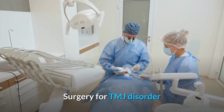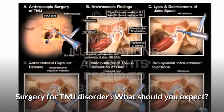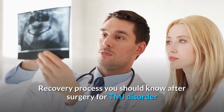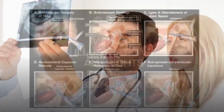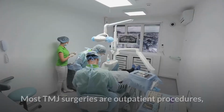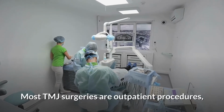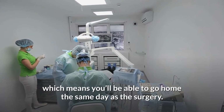Surgery for TMJ disorder. Surgery for TMJ disorder, what should you expect? Recovery process you should know after surgery for TMJ disorder. It depends on the person and the type of surgery performed. Most TMJ surgeries are outpatient procedures, which means you'll be able to go home the same day as the surgery.